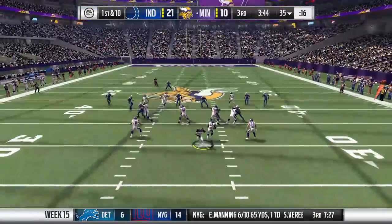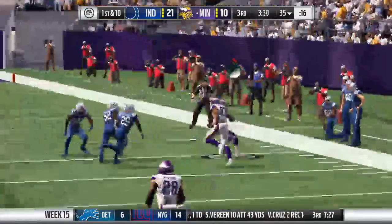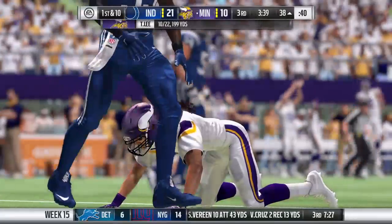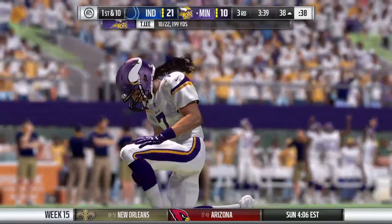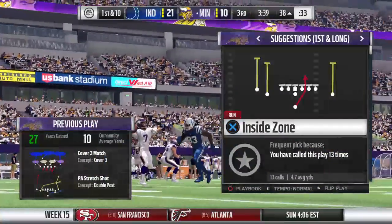Jefferson alone in the backfield. They go play action here on first down. Rolling to his right. Caught on the right side by Treadwell. Given 27 yards that time. And that leads to a Minnesota first down.